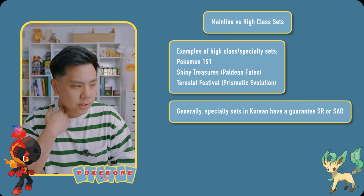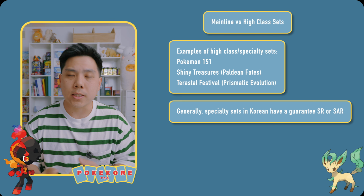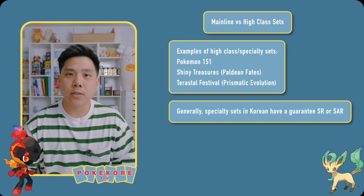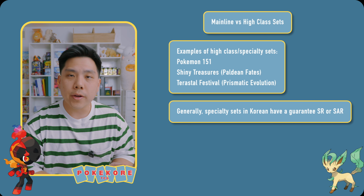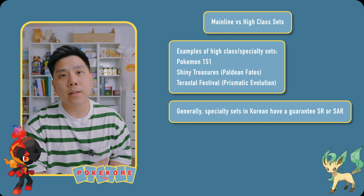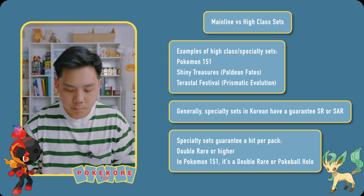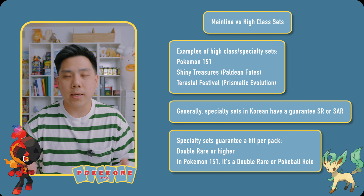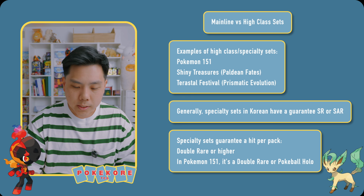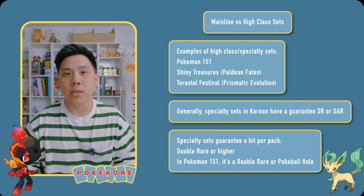So Vstar Universe is going to have an SR or an SAR guaranteed in each box. So each one of these boxes will guarantee you an SR or SAR pull. You'll get your 3 art rares as well. For Vstar Universe, it's going to be the Galarian Gallery pulls that you're familiar with from Crown Zenith. And because it is a specialty set, you're also guaranteed a hit per pack. So if you look over here on the top right corner of this box, it shows you the VMAX or V-Star cards, and there's going to be at least 1 included in each pack.